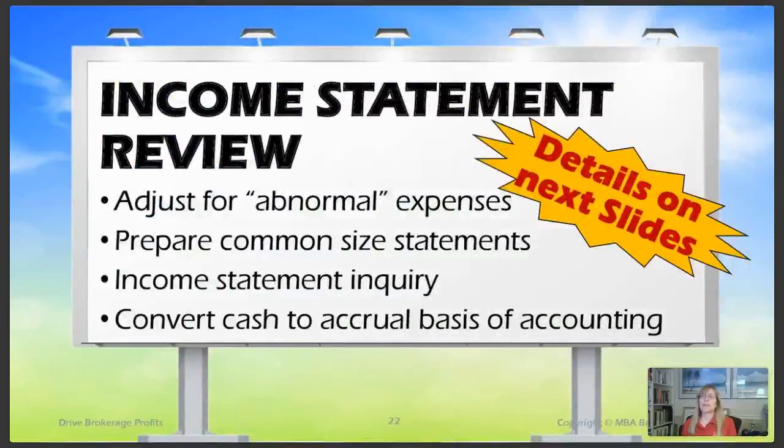So, our income statement review. We just saw an example of 4 years of the income statement compared side by side in the columns, and we're going to do 4 things to that. The first thing we're going to do is adjust for abnormal expenses. In other words, we're going to normalize it. Then we'll prepare common size statements. That's where we turn it into percentages. And then we'll do an inquiry where we ask ourselves questions. And lastly, convert from cash to accrual basis of accounting if we haven't already.